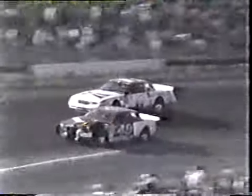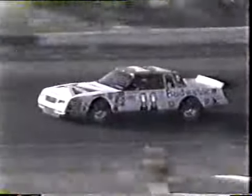There's that Trevor Boyce car still going on. There's a miracle of miracles. 48 after that hard hit in turn 2 is able to continue. In 4th place, a lap down is Bill Elliott. Bill Elliott is in 4th. And the 5th spot now would go to number 3, Dale Earnhardt.